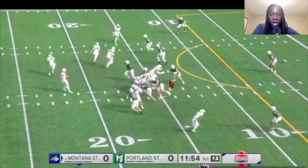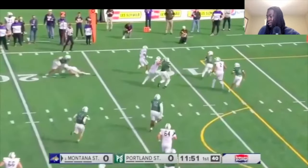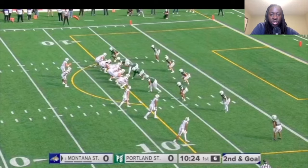Pre-snap motion with Taco Dowler. Swing it out to their running back, Ontario Latin Henley. They've been playing a ton of running backs. Colson Kuhn, Jared White, Chance Wilson, or he's a quarterback. I don't see Adam Jones had any carries yesterday on here. This is interesting. I wonder if he's injured or what's going on with that.